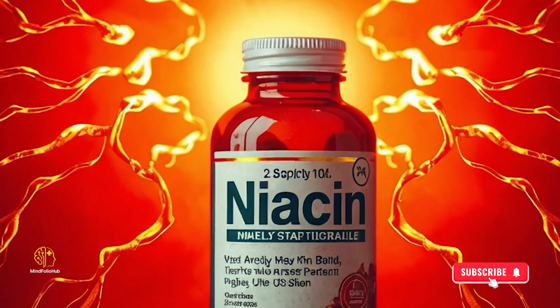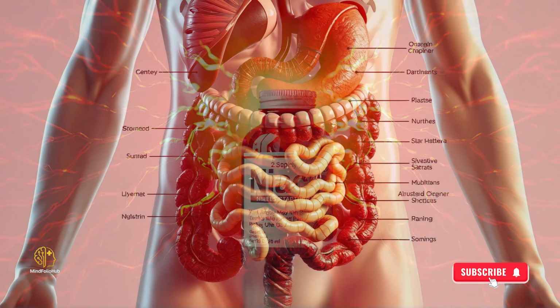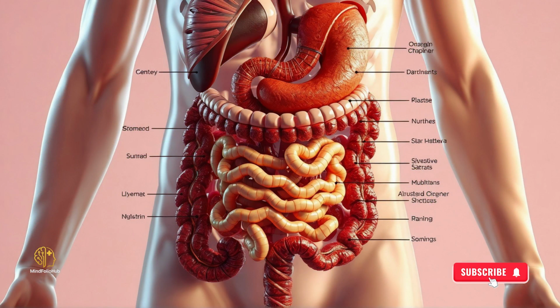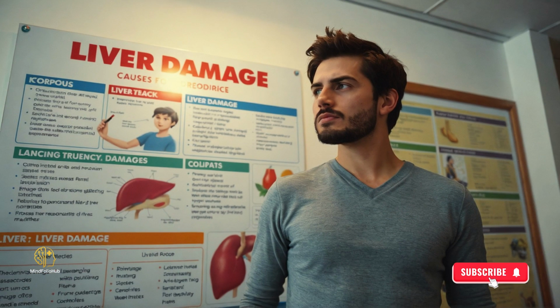The list goes on. If you want to check for liver issues and learn how to support your liver naturally, stick around. We'll also share simple remedies to help your liver detox and repair. Let's begin with the first sign: light colored stool.